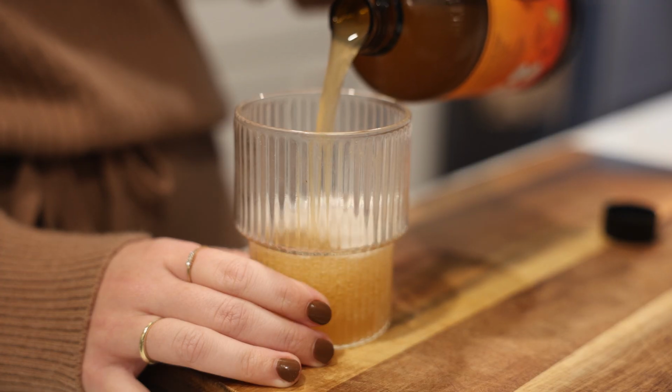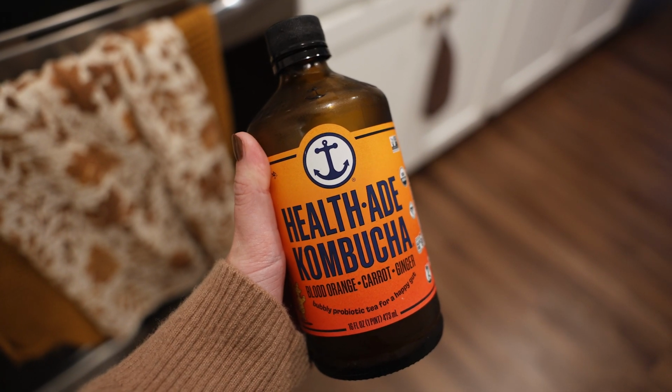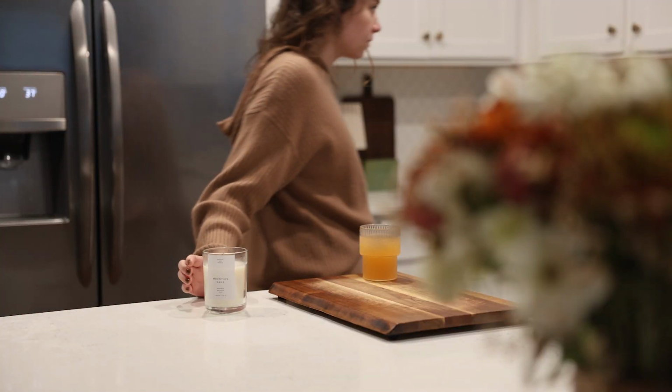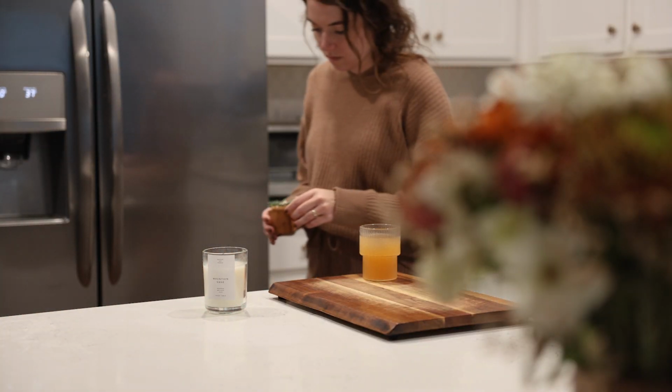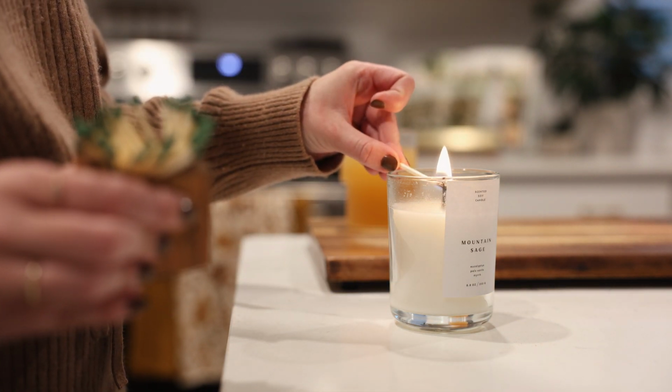Then it was time to prepare dinner, and I am all about just setting the mood as I cook. So I poured myself this carrot and ginger kombucha, which was super tasty. Then I also got out a candle, lighting it with a match, of course, just for that extra cozy factor.